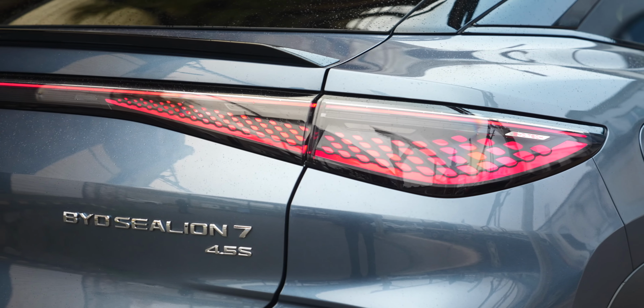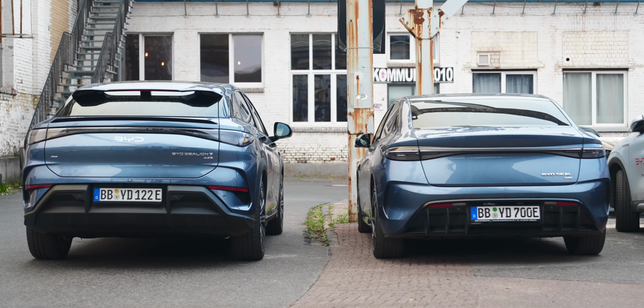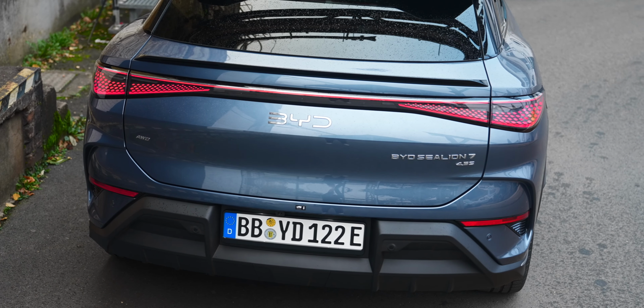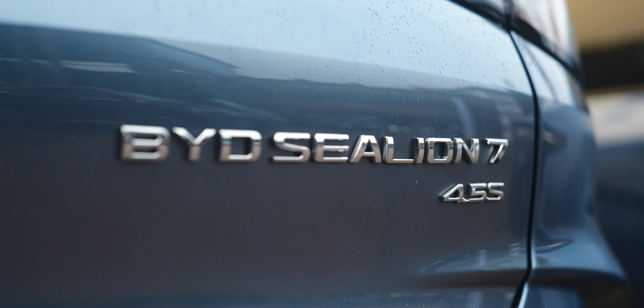The back features the traditional design of a sleek coupe-style electric SUV. This means there's a kind of dual spoiler, a continuous light strip, and the reference that the Sealion 7 accelerates from 0 to 100 in 4.5 seconds in its highest configuration version.